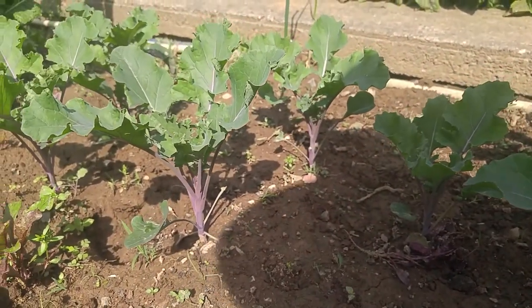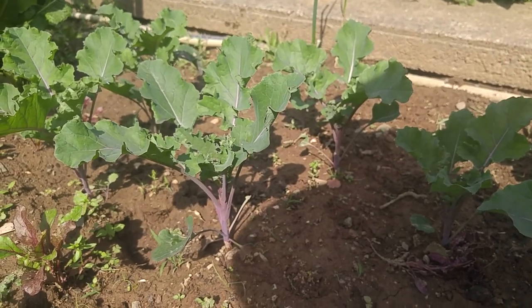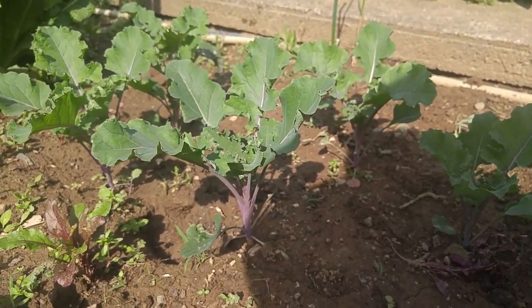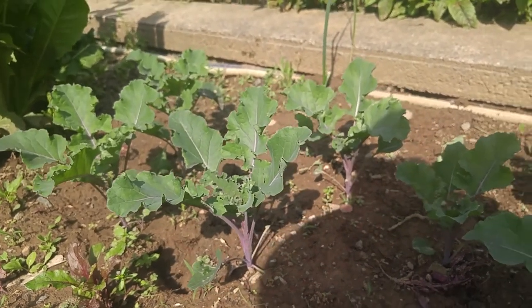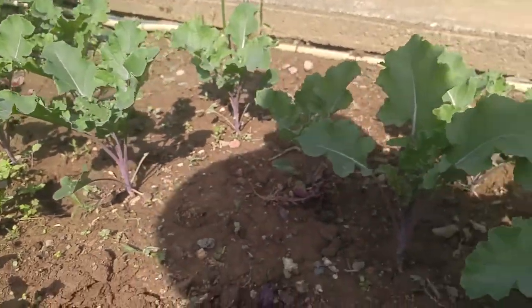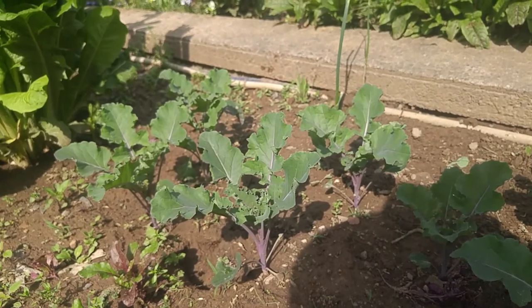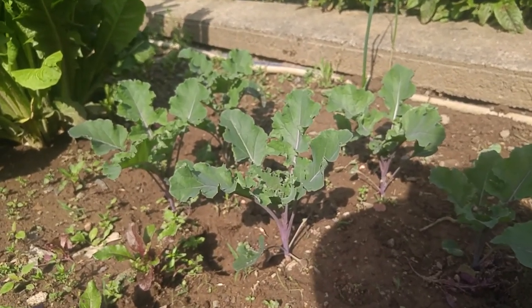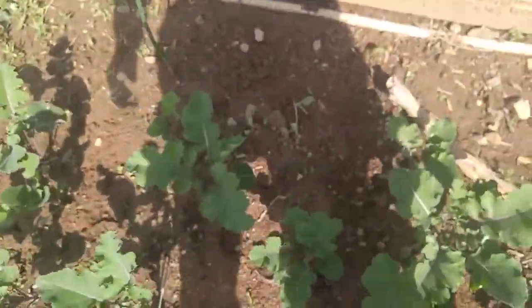How to grow Kalette is very simple. You can start anytime. It's good to start in spring and then harvest them in the fall. But I would harvest them throughout the end of the summer. I harvest the bottom leaf and eat them like kale. So I would cut the bottom leaf first. I will show you how.